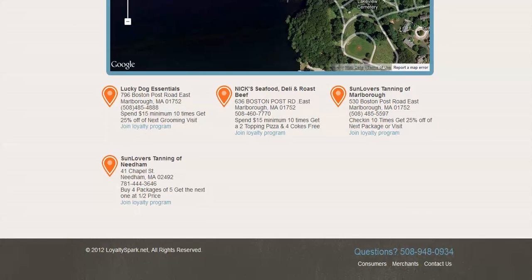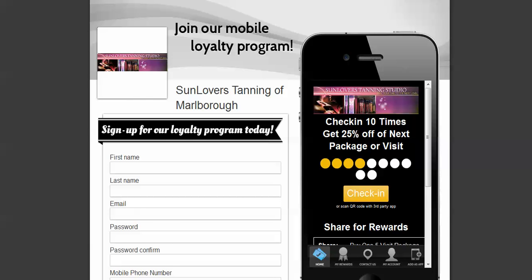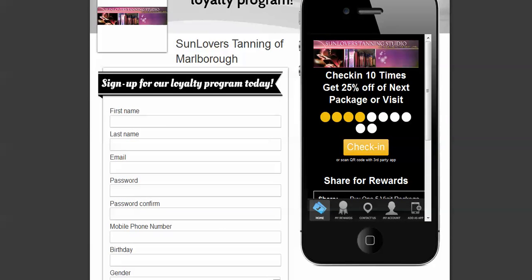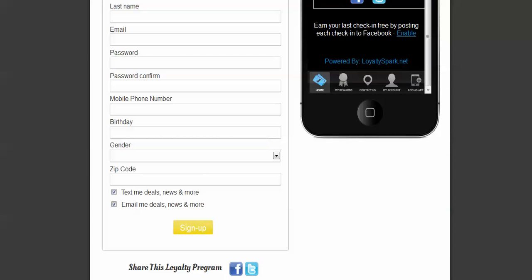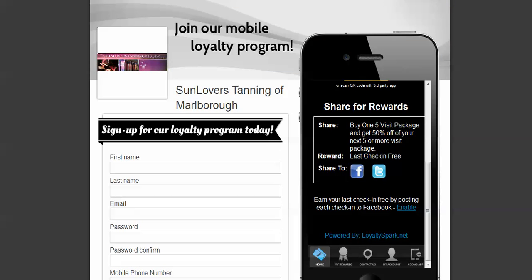But the key here is that these businesses are listed here, and if I wanted to sign up for one of these, I would be able to do that by clicking there. If I'm on a PC, this is what they will see. If I'm on my cell phone, this is what they will see. The fields on the left are ones you can decide whether or not you want to be required, so you can get the information and demographics you're looking for. I always tell everyone to get their customers to fill out as much information as possible, because it helps you target what they're looking for and what their interests may be. So if you can, that's the way it should be presented.